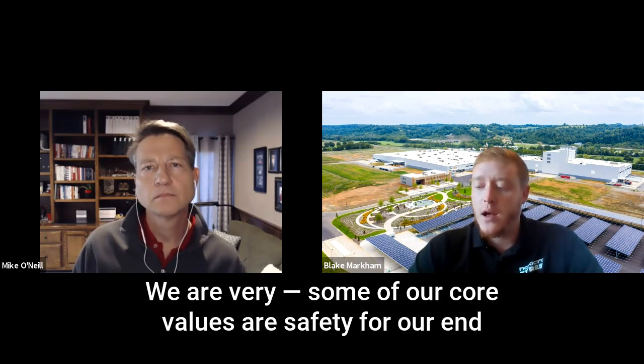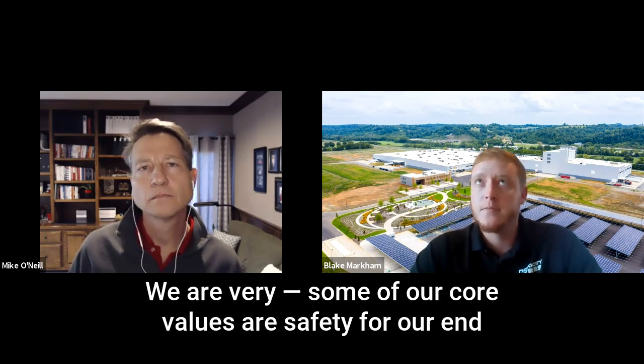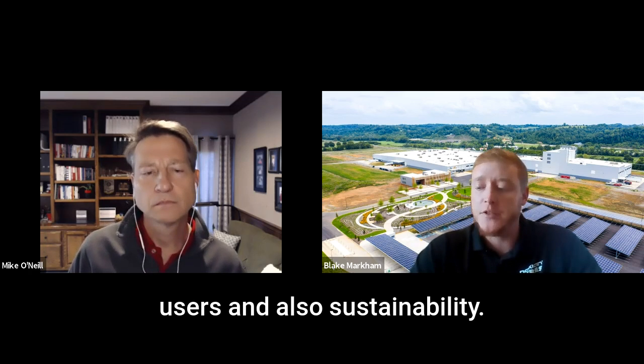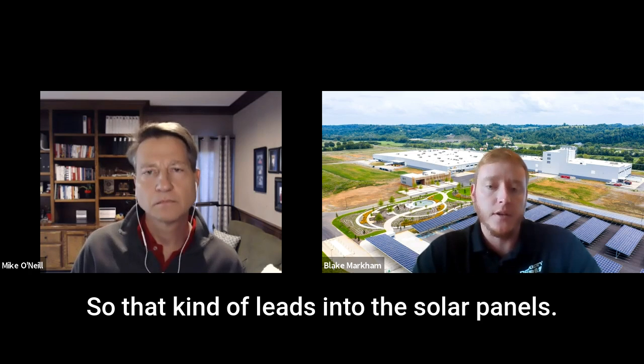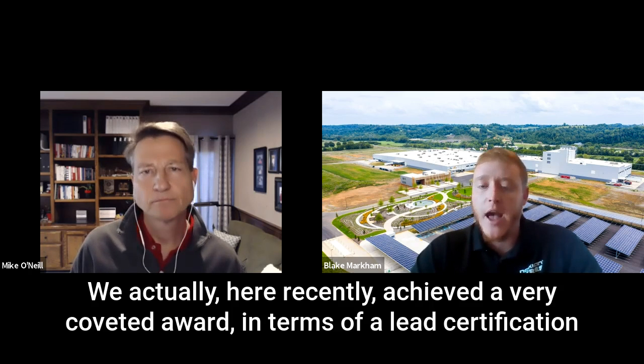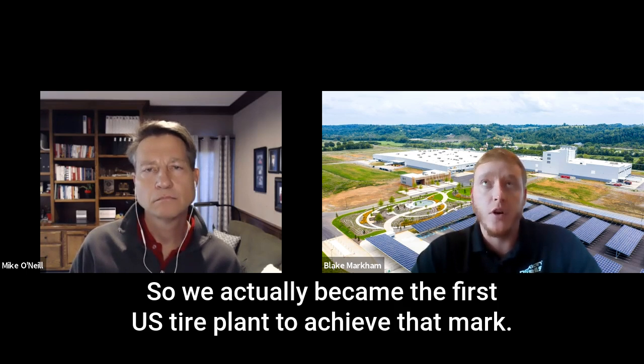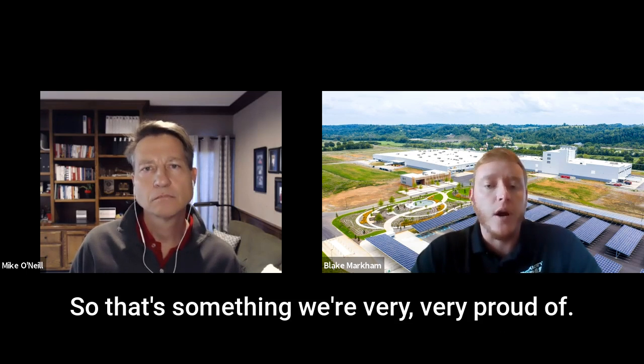Some of our core values are safety for our end users and also sustainability. That kind of leads into the solar panels. We recently achieved a very coveted award, a LEED certification, level 4 silver, for our production facility. We became the first U.S. tire plant to achieve that mark.